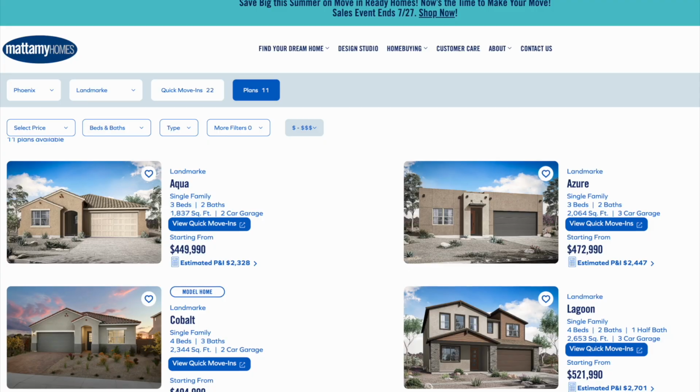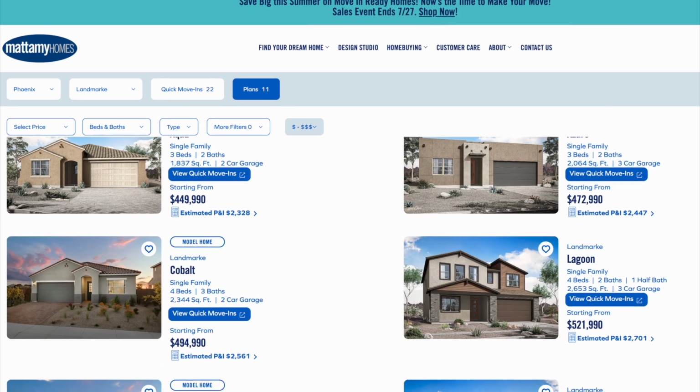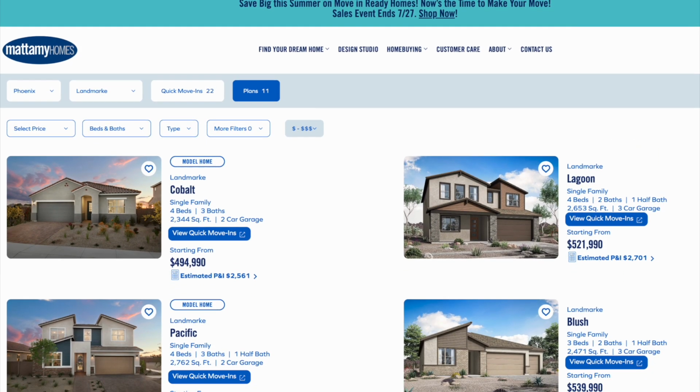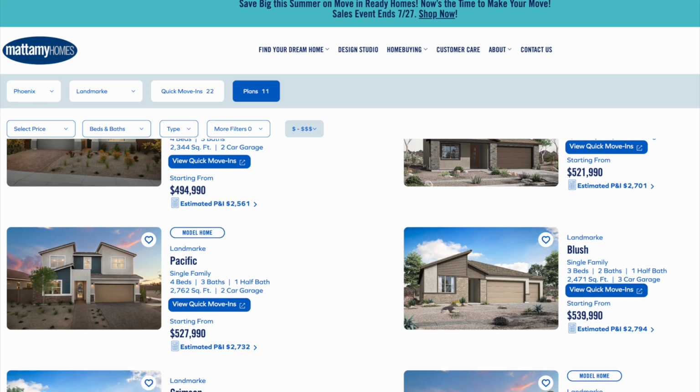In the Sapphire Collection, there are 5 homes here. 3 of them are single-story homes, and the other 2 are 2-story homes, and they range in size from about 1,837 square feet up to 2,762 square feet. So there's something here for you, whether you're looking for something low maintenance, or maybe something a little bit bigger that you need to grow into.